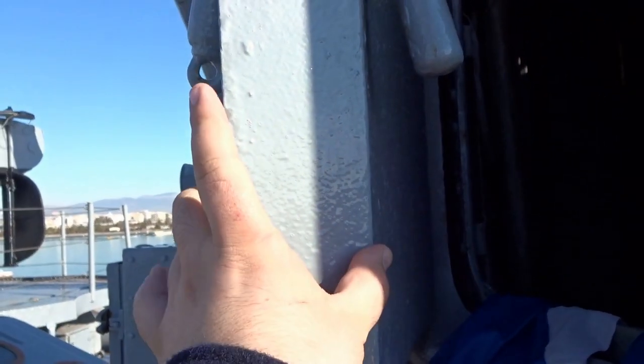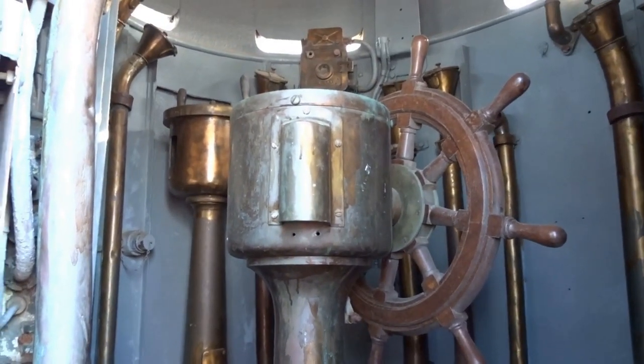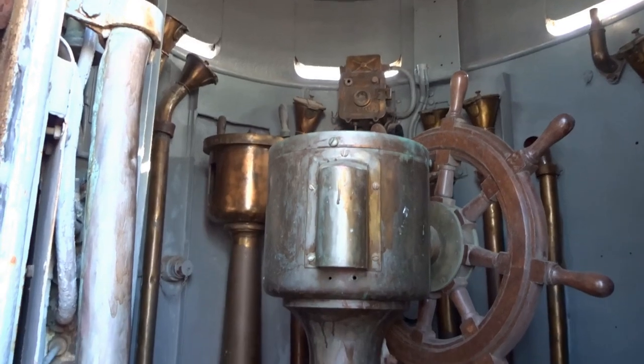That's the conning tower's interior. Unfortunately, a few components are missing. It's armored and it's far behind from the funnels, so the officer working inside it would not be as obstructed by smoke.